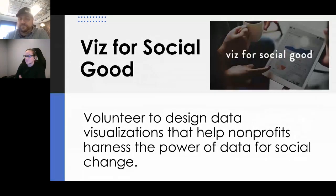Viz for social good. So volunteer to design data visualizations that help nonprofits harness the power of data for social change. So again, this is a really great way to take what we do and the fun that we have with data visualization and put a little more oomph behind it, or a little more impact into the world, and help people visualize those things that need to change or are important to highlight in our society.